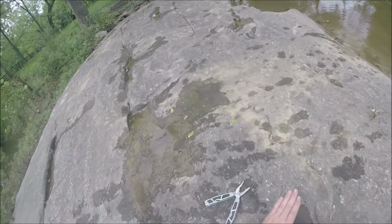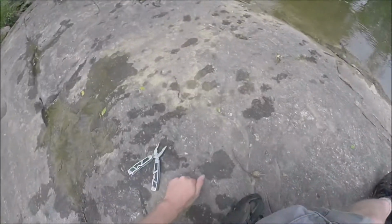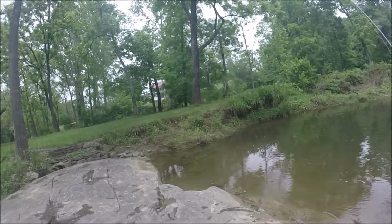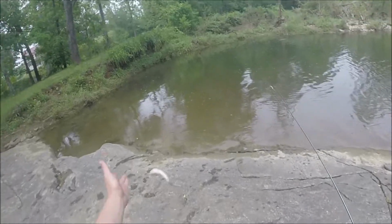Wait, what the heck? Ow. That's not a rock. Listen to that, it's hollow. No, this is rock. Is this like some sort of well underneath here? Okay, be free.